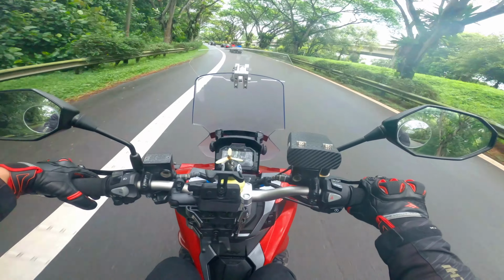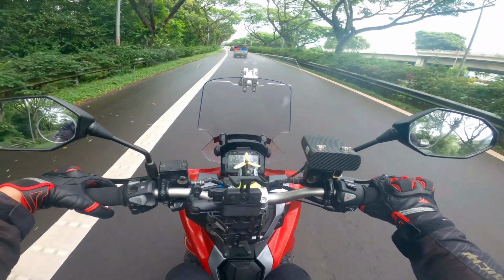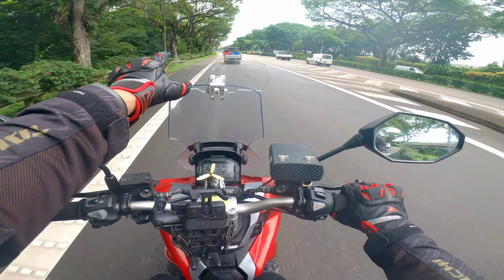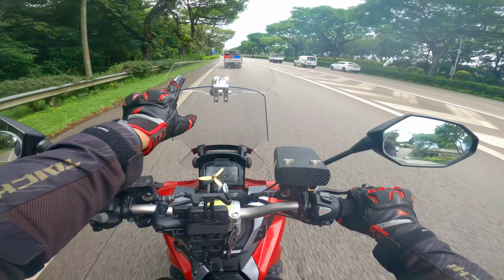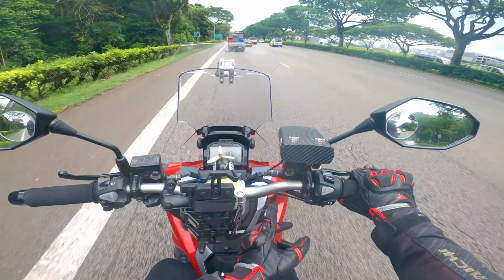Overall, I am very satisfied with these changes in my bike. Not that expensive, it's actually very cheap. This is about 15 bucks. This is 20 bucks. My handlebar riser is about $30.